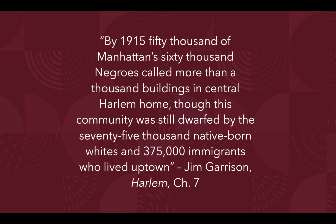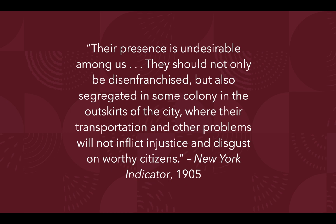White activists also formed organizations with the purpose of keeping out Black residents. Said a real estate journal called the New York Indicator, "Their, meaning African Americans', presence is undesirable among us. They should not only be disenfranchised, but also segregated in some colony in the outskirts of the city, where their transportation and other problems will not inflict injustice and disgust on worthy citizens." So, this was the attitude of a lot of white professionals in Harlem at the time.